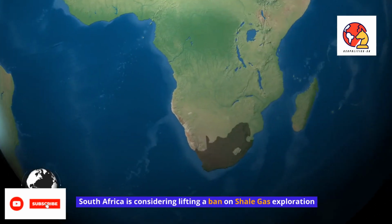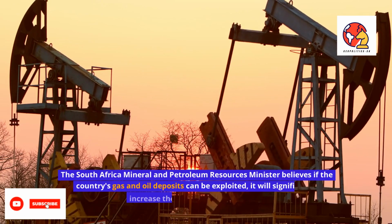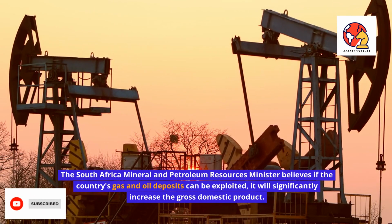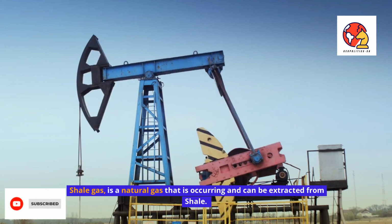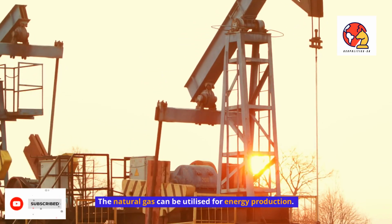South Africa is considering lifting a ban on shale gas exploration. The South Africa Mineral and Petroleum Resources Minister believes if the country's gas and oil deposits can be exploited, it will significantly increase the gross domestic product. Shale gas is a natural gas that occurs in and can be extracted from shale. The natural gas can be utilized for energy production.